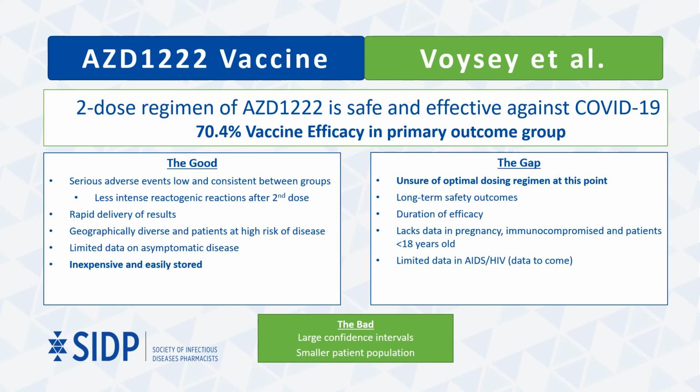In terms of what is currently missing from data, the biggest data point that is missing is the optimal dosing regimen and interval. Based on the pooled analysis, the accidental lower dosing regimen of AZD1222 seems promising in comparison to the efficacy outcomes for the standard dose regimen. Although, this must be interpreted cautiously, as the lower dosing regimen was only given to a limited number of participants in one study, and it did not include older participants.